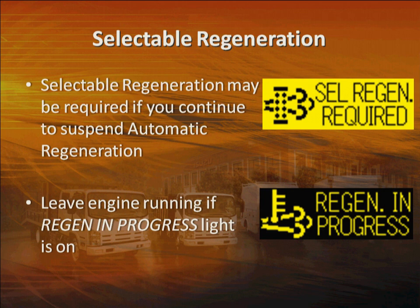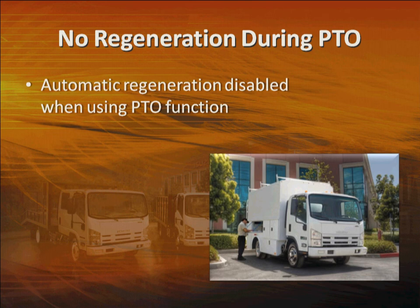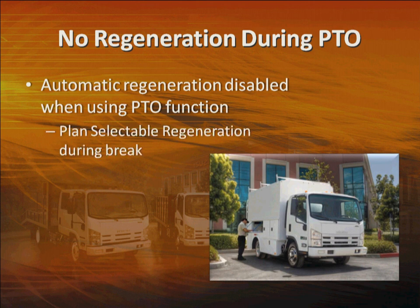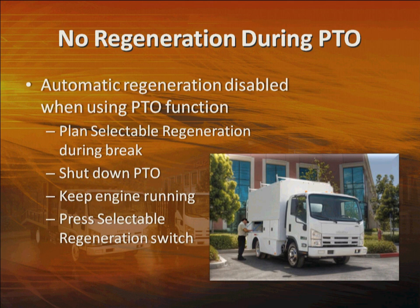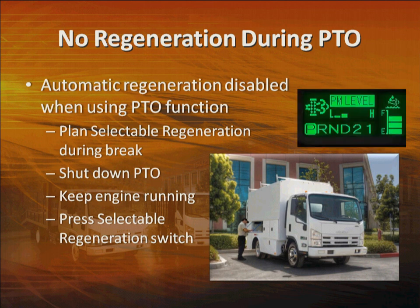Something else to remember: automatic regeneration will be disabled while you're using the power takeoff, or PTO, function of the engine. Therefore, if you're at a job site where you're using PTO all day, plan a selectable regeneration during a break, such as lunch. Shut down the PTO, keep the engine running, and press the selectable regeneration switch. Or, you might want to perform a regeneration before you start a long-term PTO operation. While you're running in PTO mode, you can still access the particulate matter level gauge in the MID, so you should keep an eye on soot accumulation.